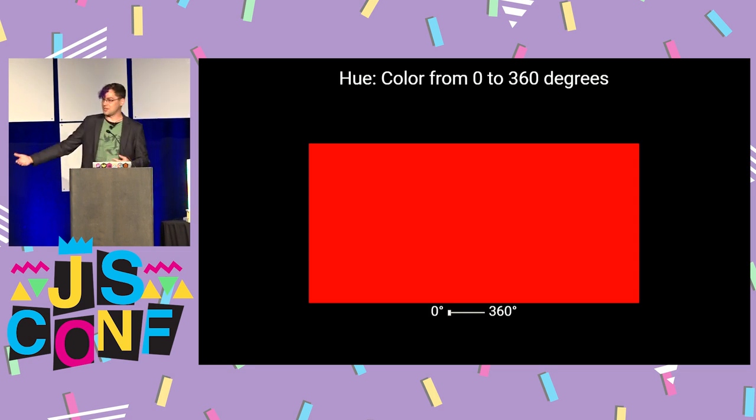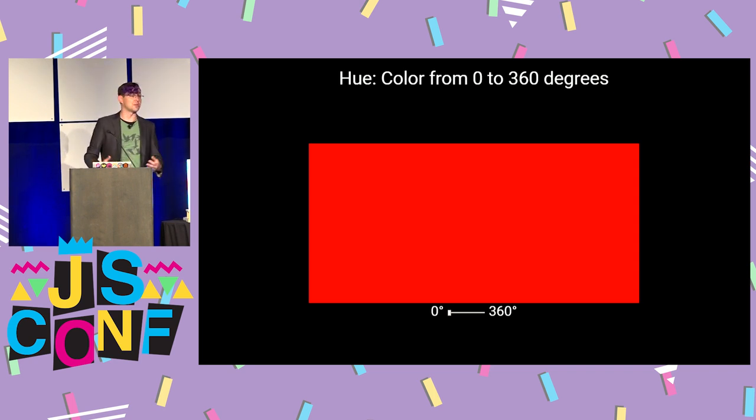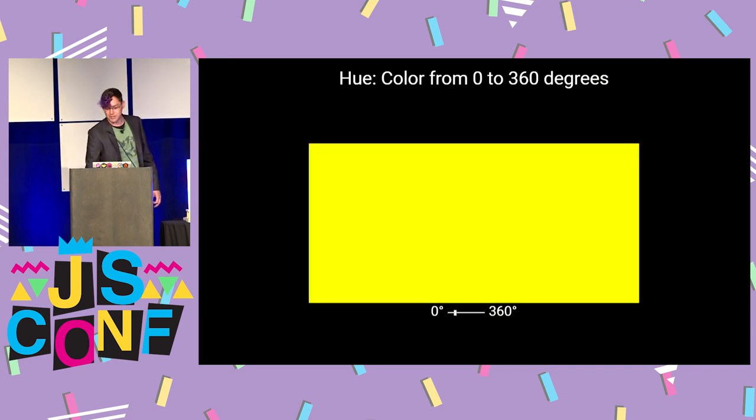Like when we use a prism to split up color, the colors we get are really similar to the colors we get from the hue here. Same thing when we see a rainbow. So we can start at 0 degrees, and 360 degrees, by the way, is the same as 0 degrees because circle, and we get a red color. But then we start to shift the hue around a little bit, and we can see the color changes.